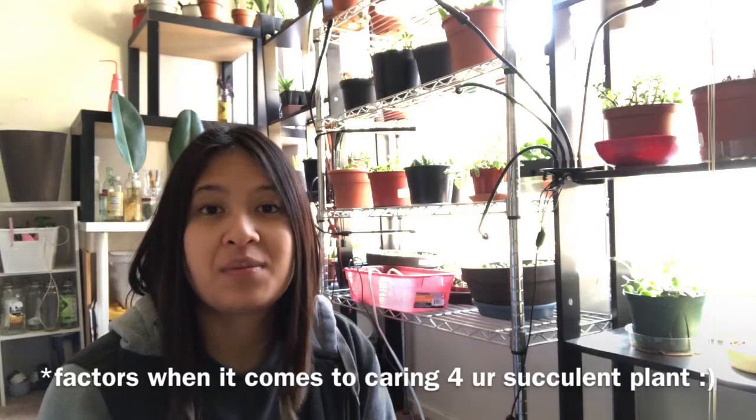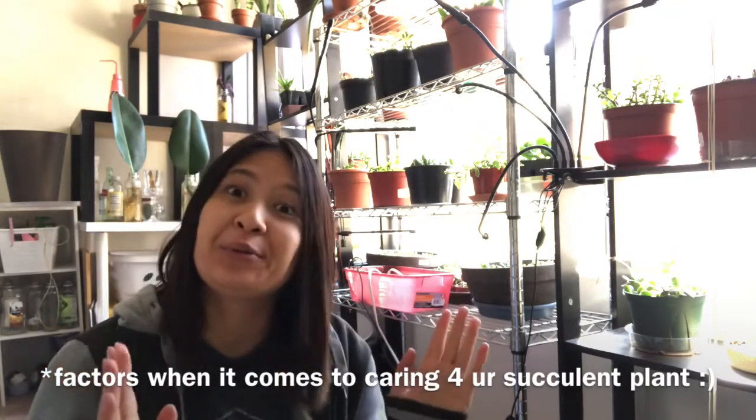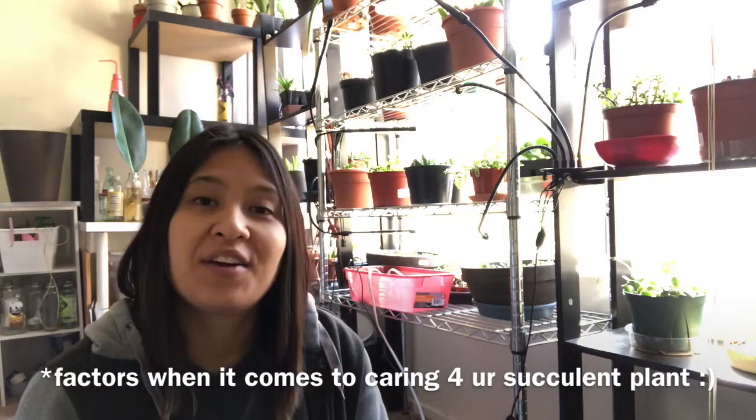And this is a big problem because there are so many factors when it comes to caring for your plant. Someone who is super new at collecting succulents might not know that there are so many different factors. Like, they might not know that climate matters, or the amount of sun, how much sun, or the type of sun, the type of water, how much water, type of soil, what to put in your soil, all of it. They might not know that stuff.